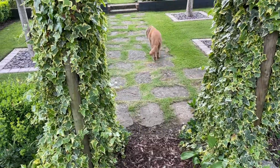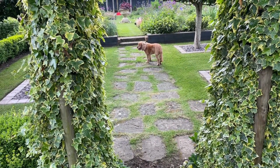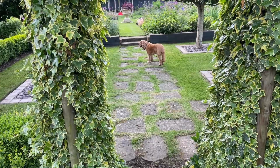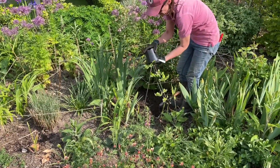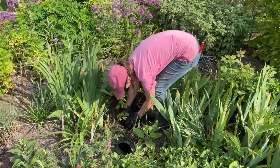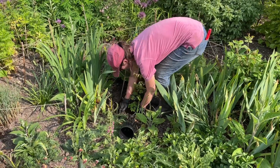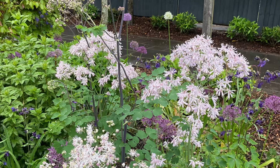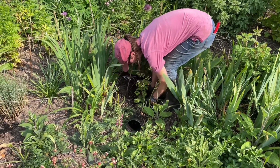And Murphy knows just the spot for the thalictrum, which prefers a sunnier area. So lead the way, Murphy. I'm going to put it just here in the quadrant garden. I have got some other thalictrums in other parts of the quadrant garden, and they just look lovely. They've got that nice kind of frothy flowers on them, which I really like. It's very light and very airy, so I think it would look good here.